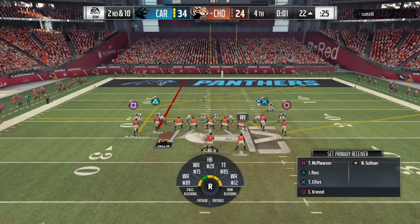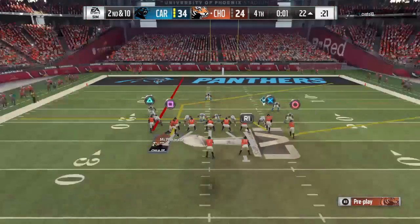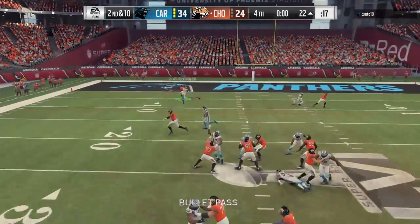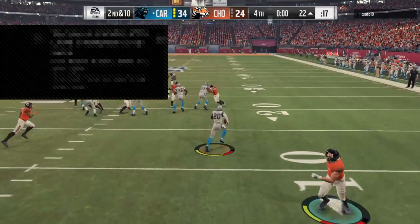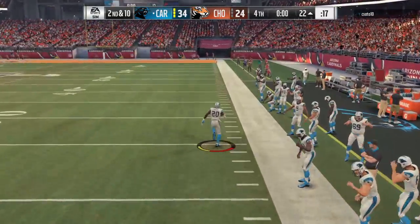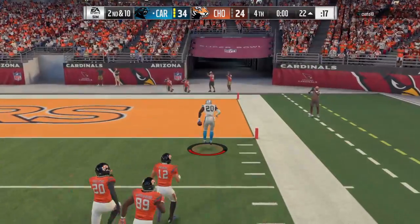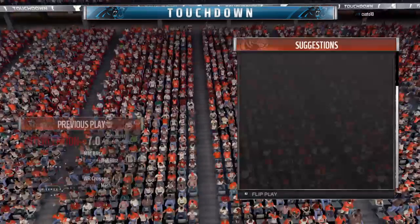Detroit! Detroit! All right, here we go. Boom, there it is. They'll bring a receiver in motion right. Throwing again on 2nd and 10. Decker. And look out. I think he's going to go. The 30. And he will score. Touchdown, Panthers.